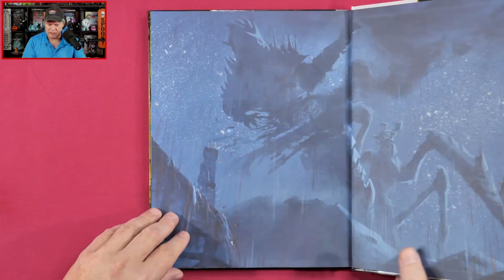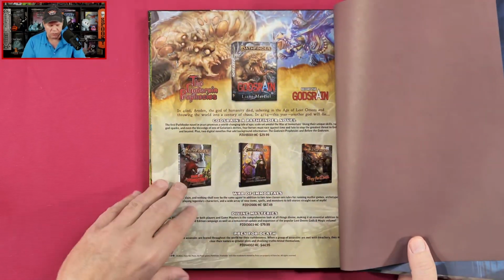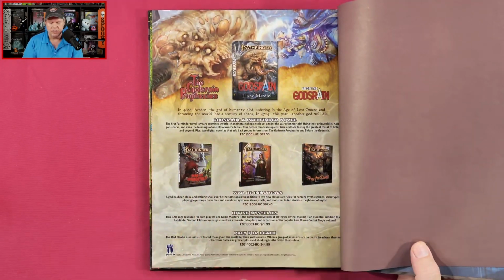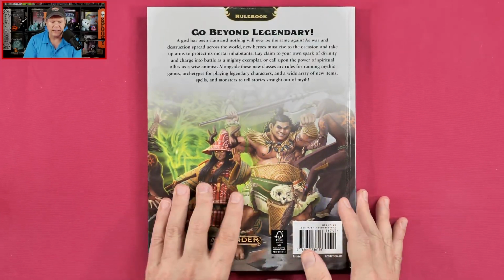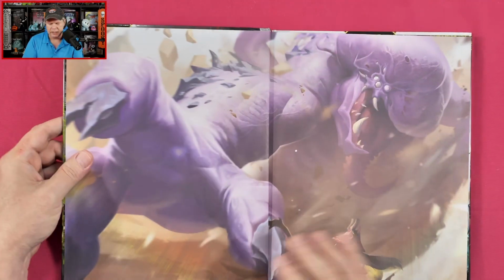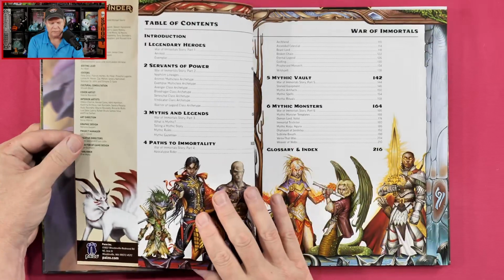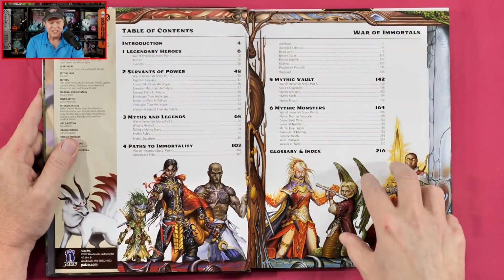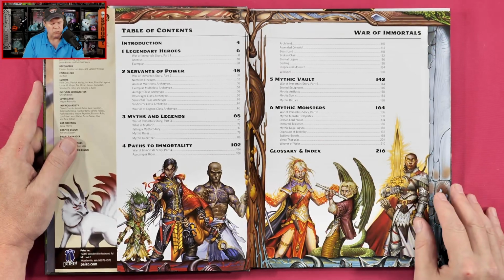First thing I'm curious about is the page count. It's like, what, 222? Well, 224 if we count the ad at the back. So let's jump on in. Once again, we're not going to be looking at all the pages here, but I do want to give you a good idea for what's contained within War of Immortals.